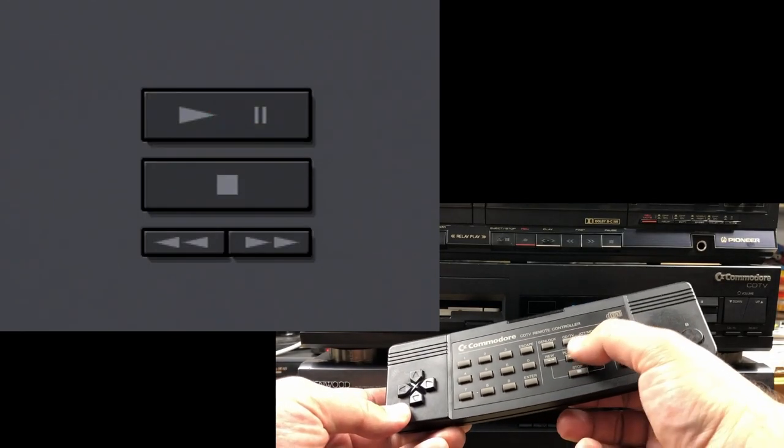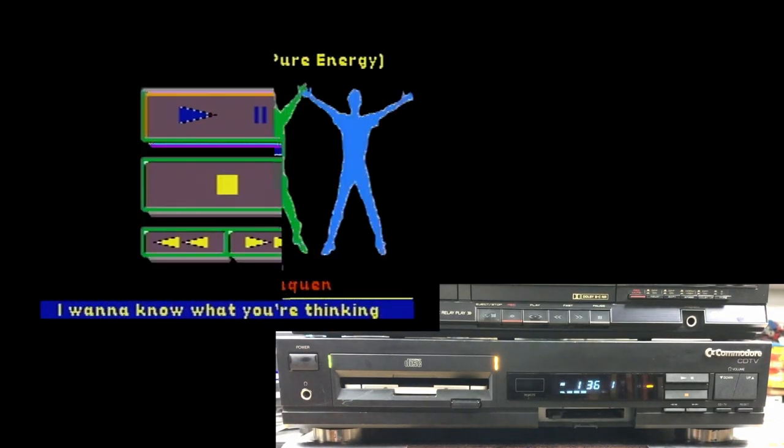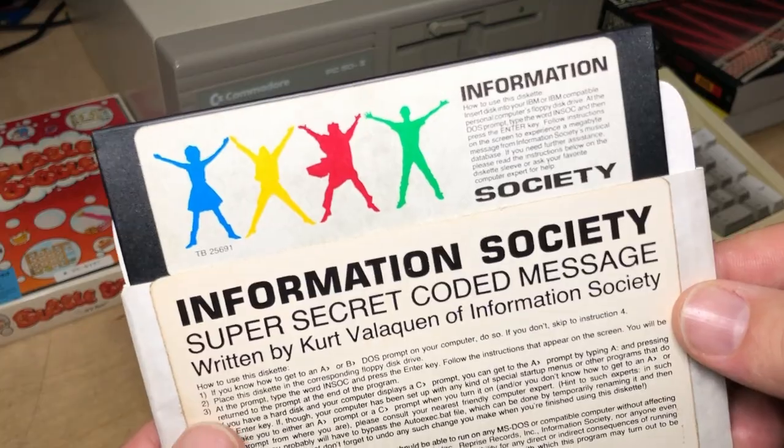And just recently in my Commodore CDTV video, I looked at their compact disc that had a graphic stream encoded in it. And I inflicted some terrible karaoke on you. I'm still sorry for that. But this is yet another artifact of theirs.